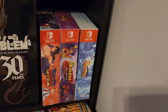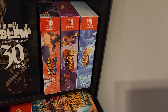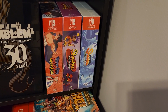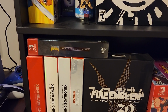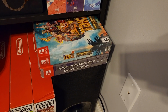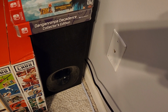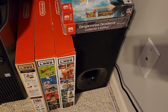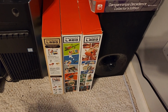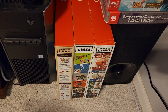Some of my bigger games here as well. River City Girls, Shantae, both of those. The Doom classic collection there. A couple more collector's editions for the Switch there. My bass right there. Wireless to go with my soundbar. Sony branded. Show you in a little bit. Reliable, never actually touched those out the box.